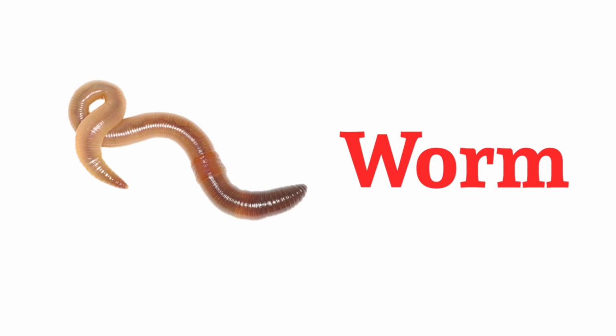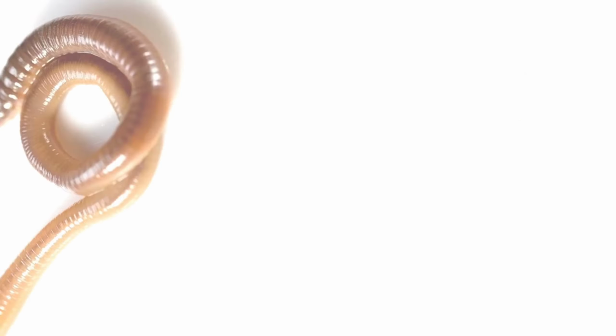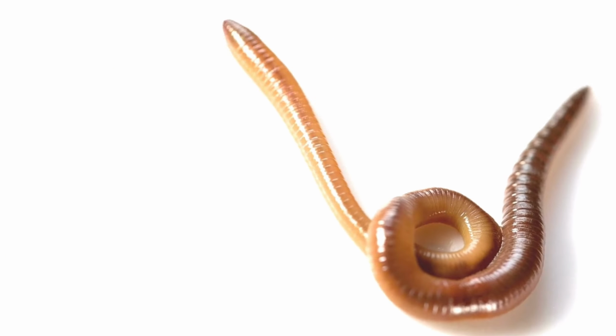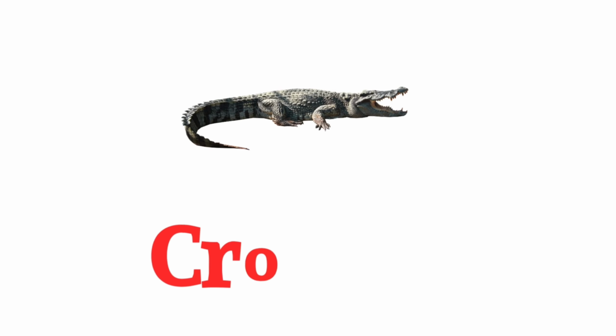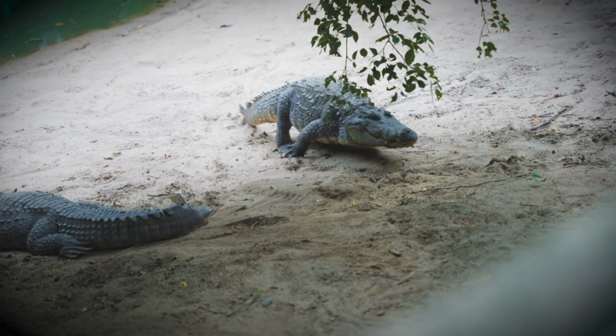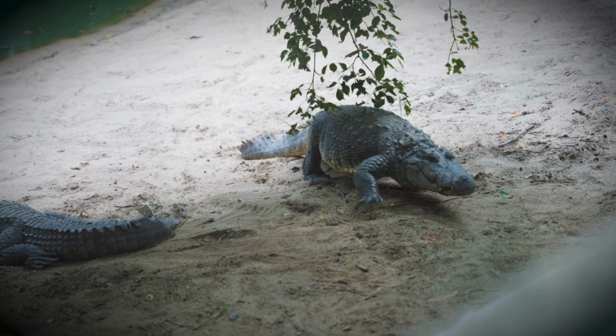This is a worm. It crawls under the soil. This is a crocodile. It crawls slowly on land.